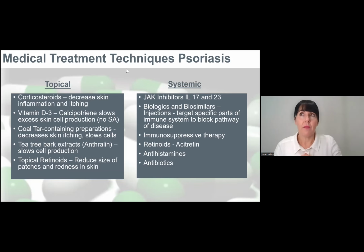Systemically, JAK inhibitors can be swallowed. This is a new form of research. There's a lot of information on the National Rosacea Society, I suggest you have a look at. It's really interesting. But these JAK inhibitors, they actually inhibit interleukin 17 and 23, and they are oral.